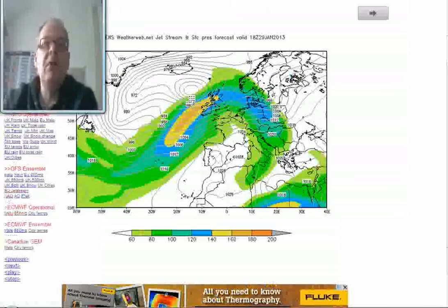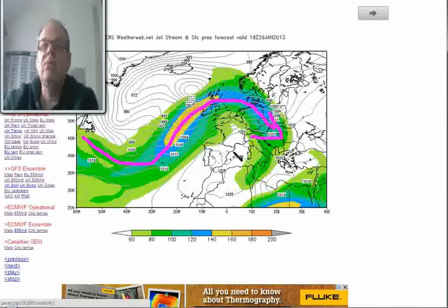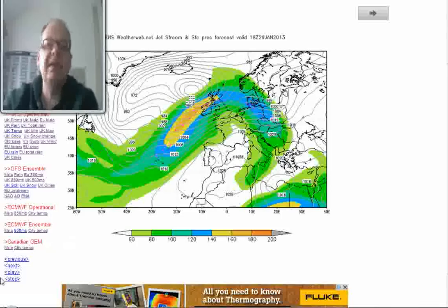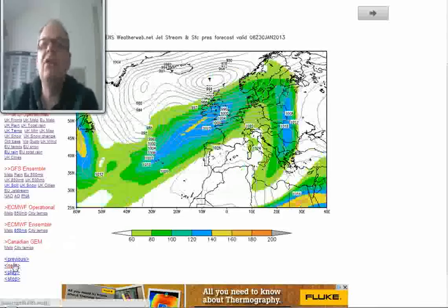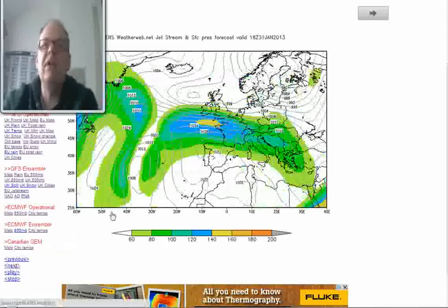Now, the reason for this unsettled weather, you won't be surprised to learn, is the jet stream. This is the position of the jet stream as of 6 o'clock this evening. There it is, winding its way across the country, hence the reason for the wet and the windy weather that we have. And you won't be surprised to learn that it's across us tomorrow as well, with more wet and windy weather on its way.